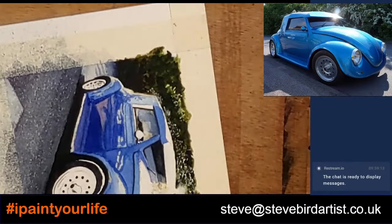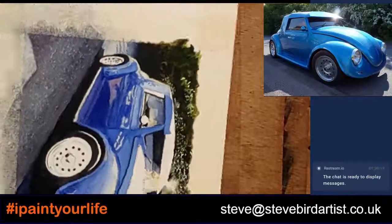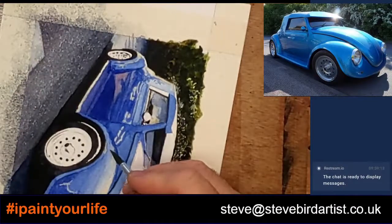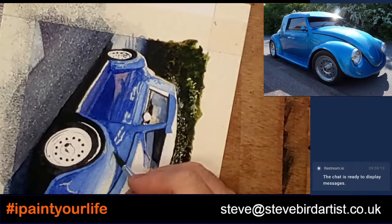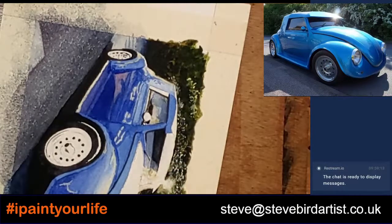It's the first touch of... no, not that one, it's this one. Yeah, maybe a mixture of both. Maybe a bit thin. It's the first touch of a different blue here. Gonna come in just at this point.